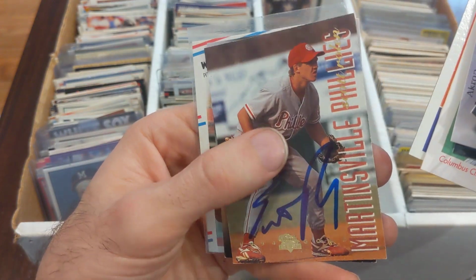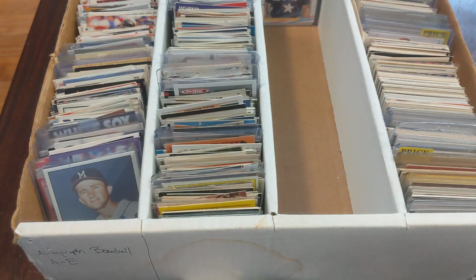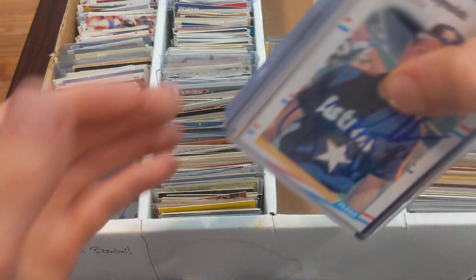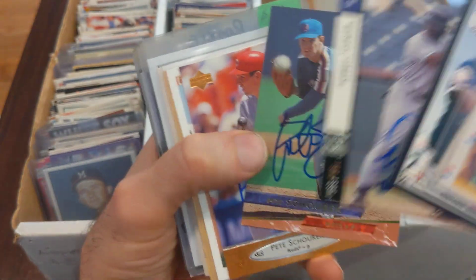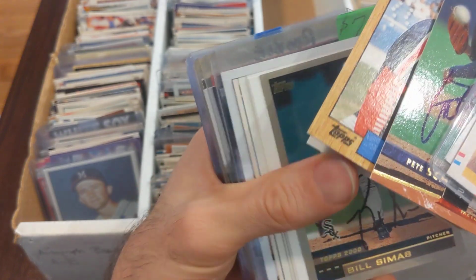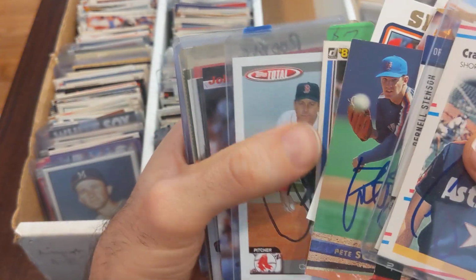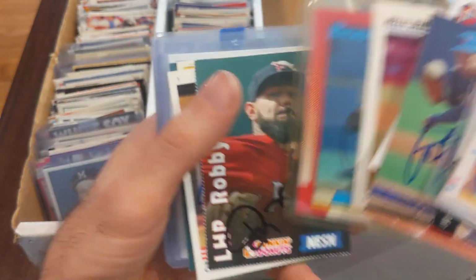Is that Pat Burrell? Scott Rolen. Whew. Those are nice. I think I might have gotten Scott Rolen and Pat Burrell confused earlier. Scott Rolen is the Hall of Famer. Excuse me, guys, not Pat Burrell. Scott Rolen's another one of those guys, but I always get Rolen and Burrell confused because they both played on the Phillies and the Cardinals. They both played third base and they look similar, so I'll take a mulligan on that one. Give myself the out. There's nice Smoltz.